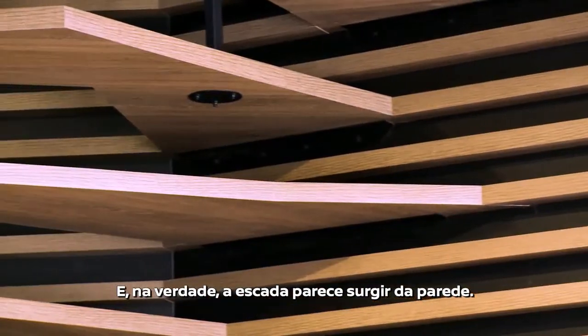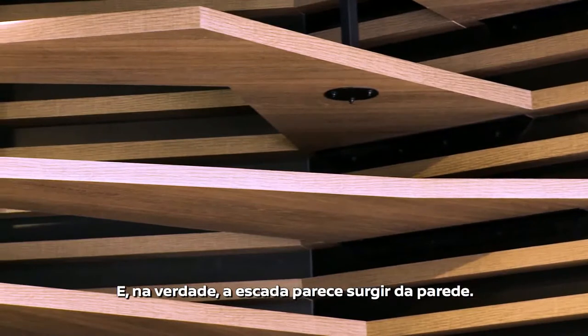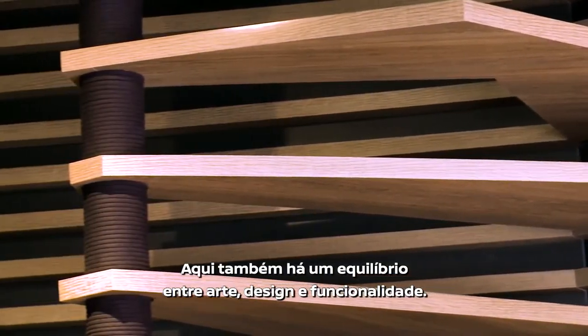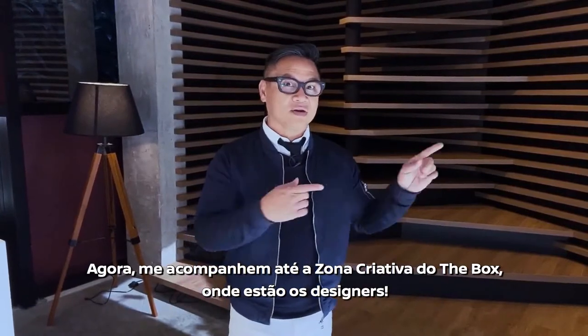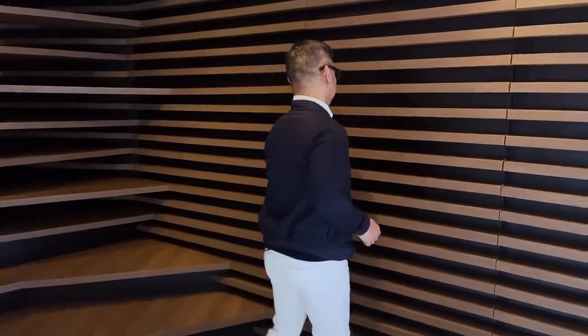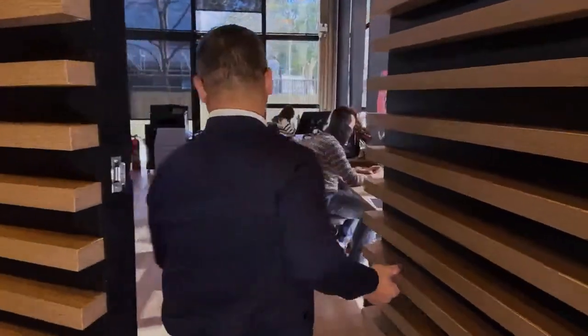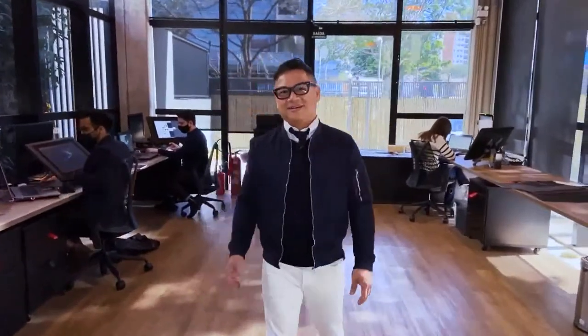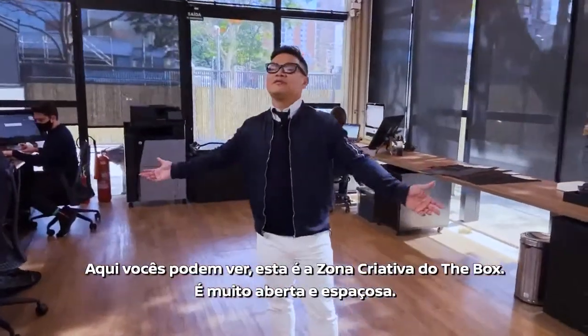And the staircase is actually growing from the wall. Again, the balance between art, design, and functionality. Now, let me take you to the creative zone where the designers are. Here you can see this is called the creative zone.